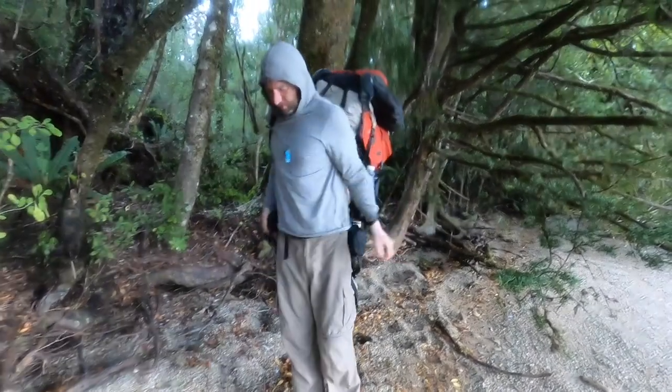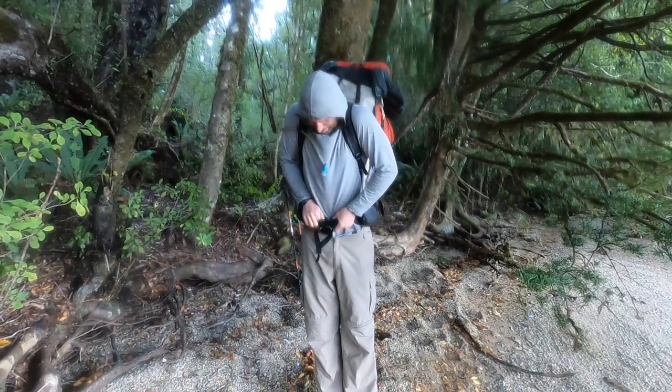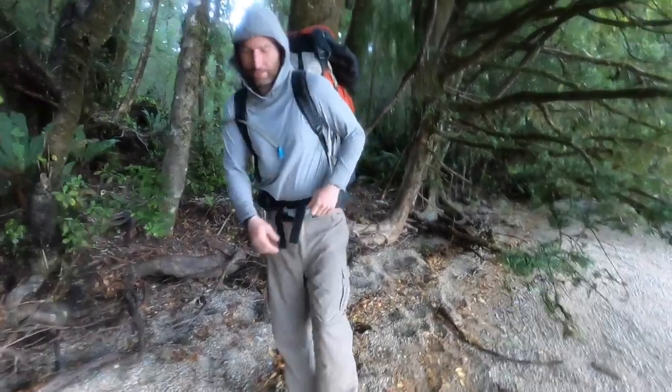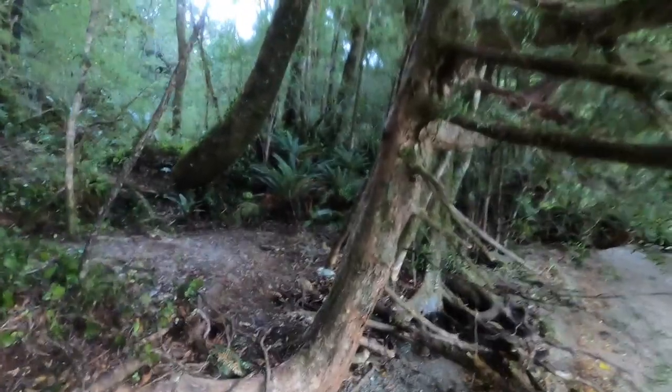Today's the day. We're setting off on foot. Holy crap, I liked paddling better. It's okay, this is a lot of fun. Oh, that's not too bad. All right, we're going this way.